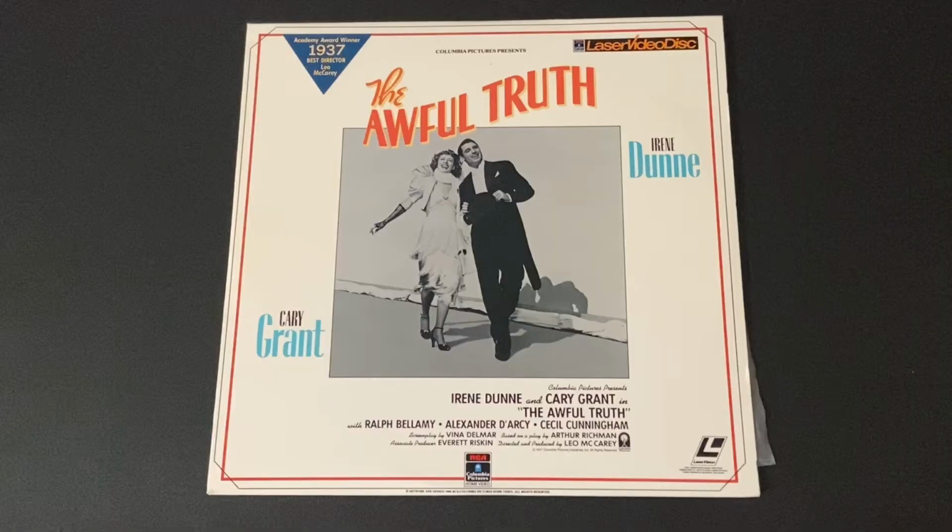Then for Leo McCarey, they had a markdown copy of the original pressing of the masterpiece, The Awful Truth. The reason why I wanted to pick this up is all the Sony Columbia restorations of their classic screwball comedies of the 30s and 40s, and also their Frank Capra library. Depending on who's released them and all the various restorations, some have varying degrees of extra noise reduction applied.